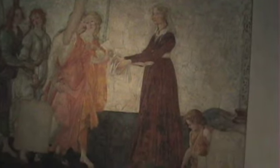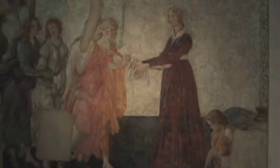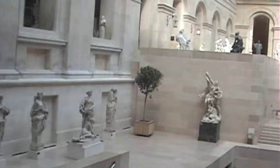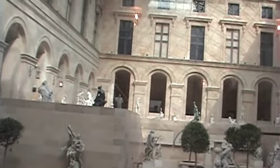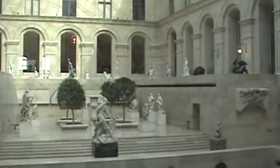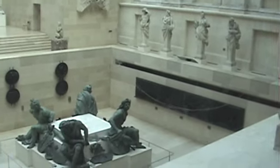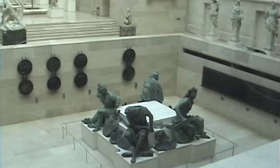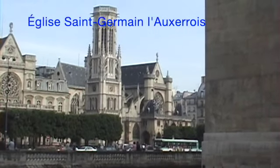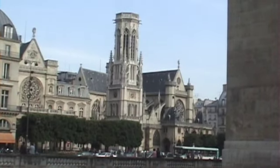These are Botticellis from 1400, and I think it was 85. But apparently these are supposed to reflect a prelude to the Roman Renaissance. Immediately to my right, not sure what this church is. It should be toward Notre Dame somewhere.